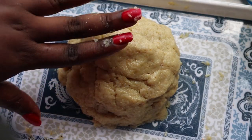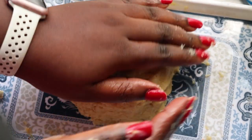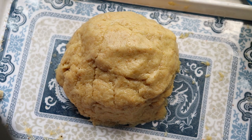So my dough is ready now. I'm going to leave this for about 15 minutes to rest and prep the other ingredients for my pastry.